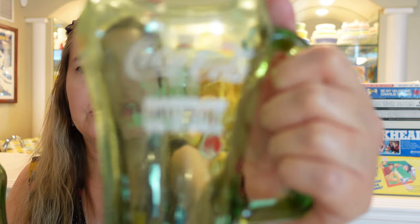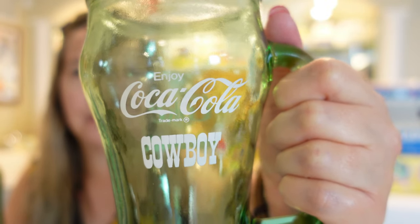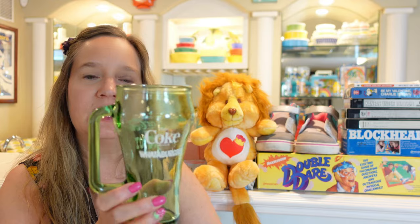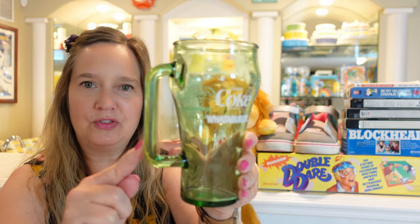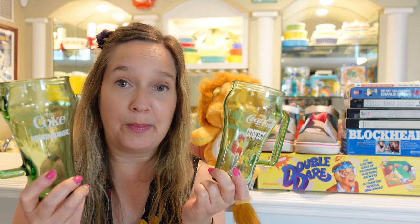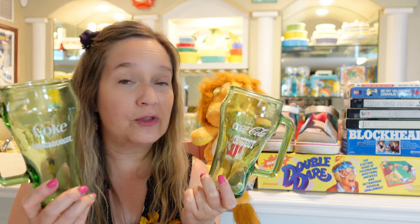And on the other side, for some reason, it says cowboy. I don't know if this was like cowboy cups or what, but I think it's also unique to find a Coke glass with a handle. They usually don't have the handle. So I thought these were unique and fun, and I only paid 50 cents each for these, which is quite a bargain. There were only two, so I bought whatever they had, paid a dollar for the pair.